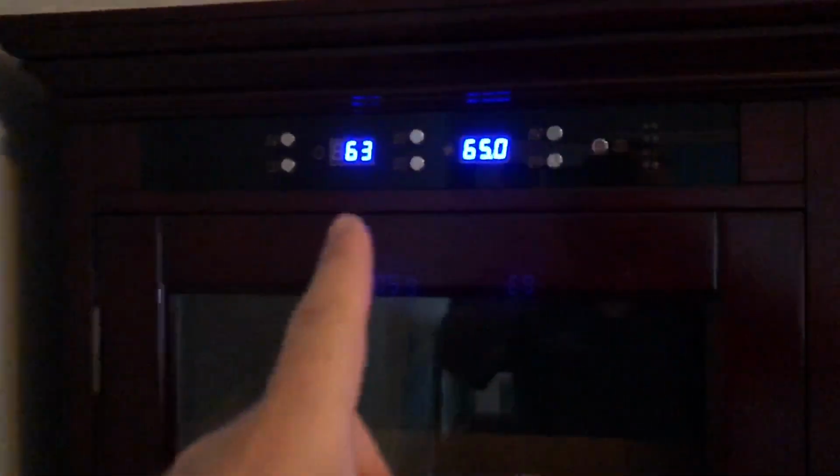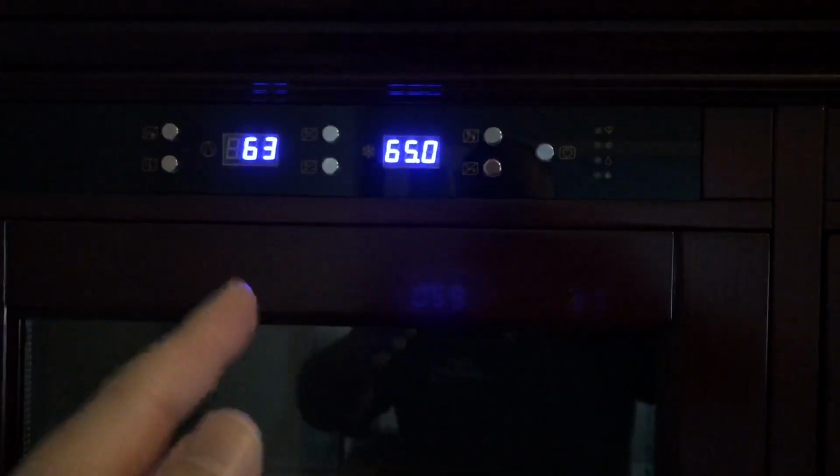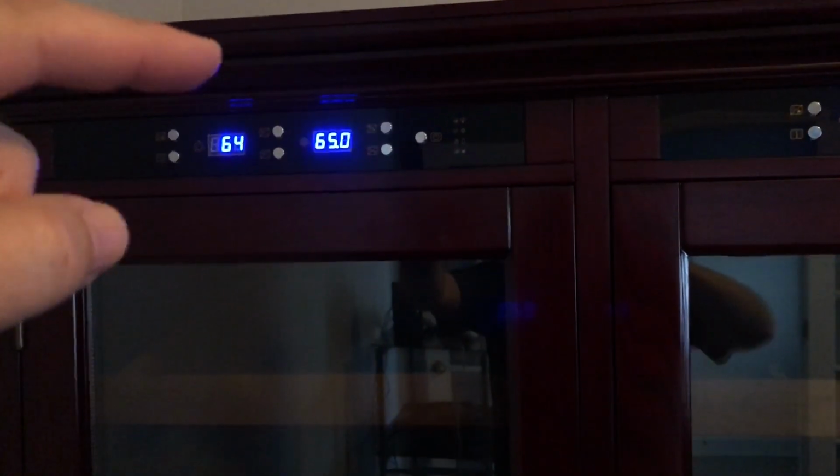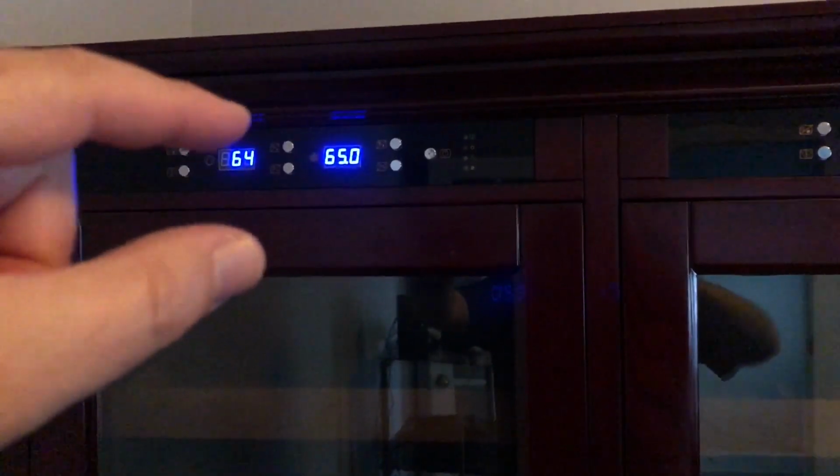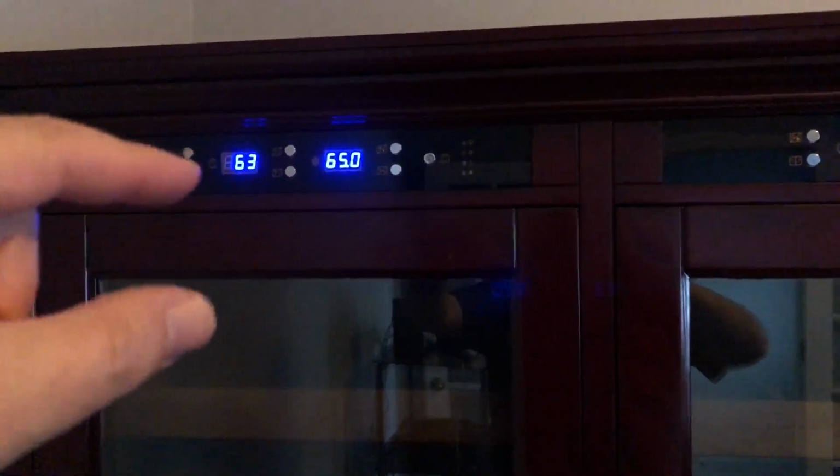I set my RH from 66 up one tick to 68, because what I'm finding is that 3 to 4 degree variance, or percent variance, from when it kicks on or off is always going to be on the low side. So I was worried about it overshooting, but it doesn't overshoot by 3 and 4 and then shut off. It actually only goes, it looks like one tick, so 2% over.